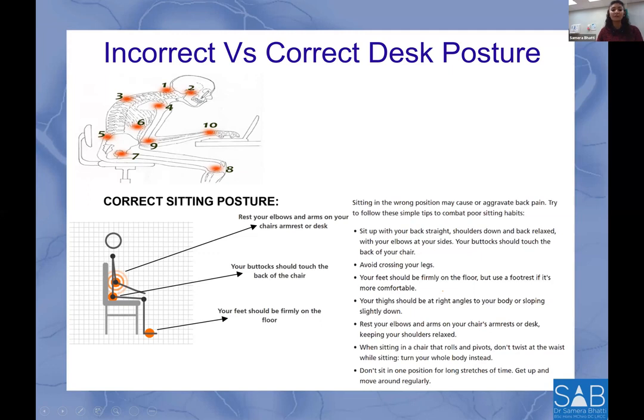So jaw pain, because if you're stressed, if you're tense, you're clenching your jaws, headaches, neck pain, shoulder pain, mid-back pain, lower back pain, ribs as well, hip pain, elbow pain, wrist pain, so repetitive strain injury, and also knee pain. And this is how you should be sitting correctly.